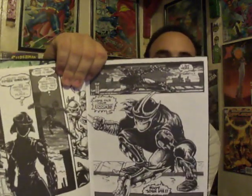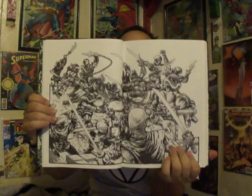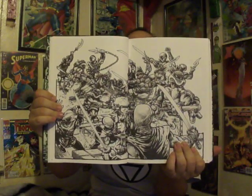I want to give you guys some art clips from the book. I'm going to try to find some of the best pictures I can. First of all, here you got Shredder, and this is from issue 1. Make sure I got it, Mike. Okay. Then here's a perfect splash page. The Ninja Turtles versus the Foot. Good? Okay. There's your splash page, my friends.